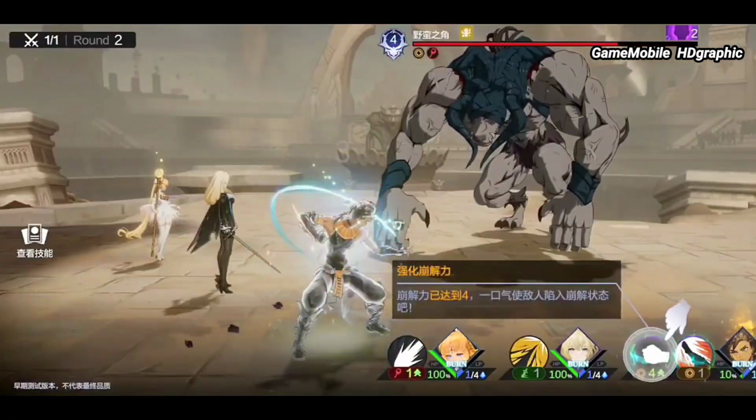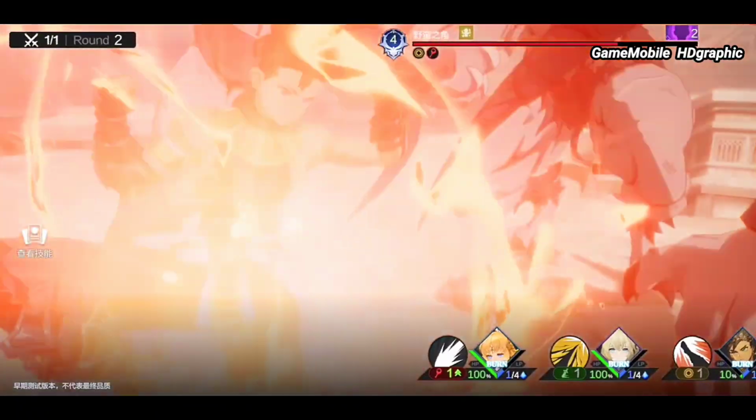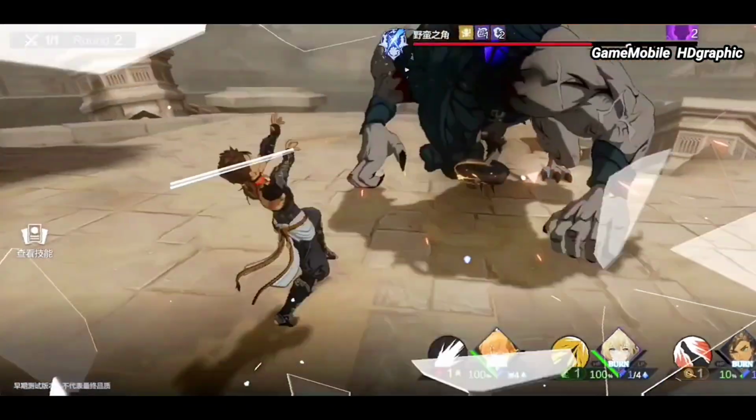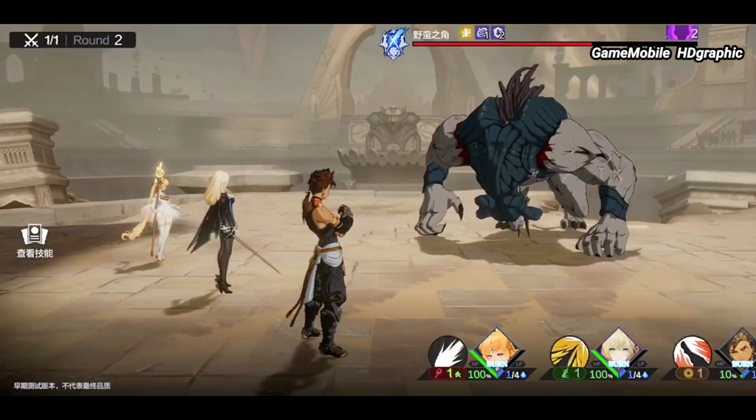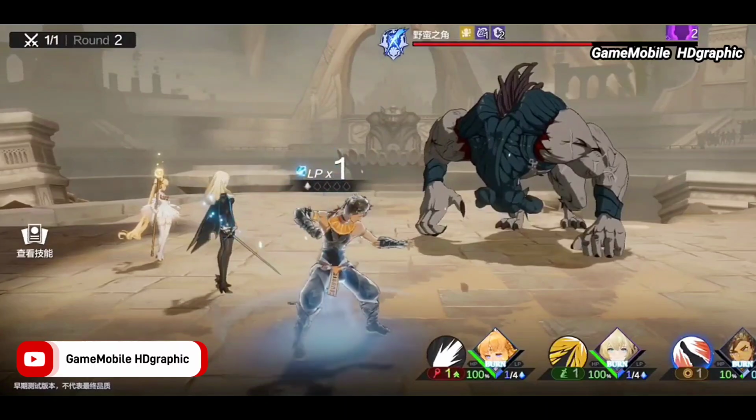Surely, it has so many features that we need to learn. The visual skill is absolutely magnificent and enjoyable to see. This is the best graphic turn-based RPG game for Android and iOS.